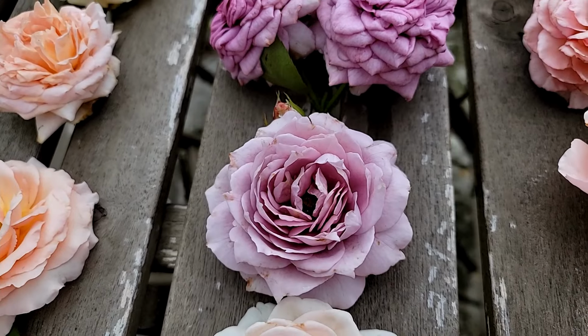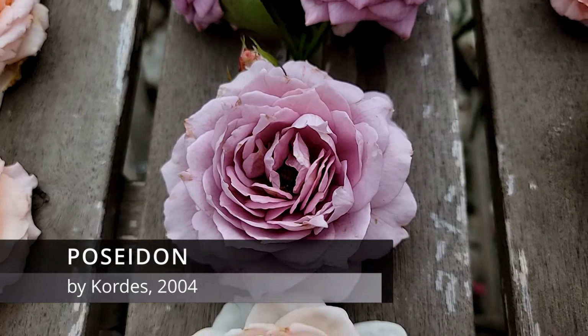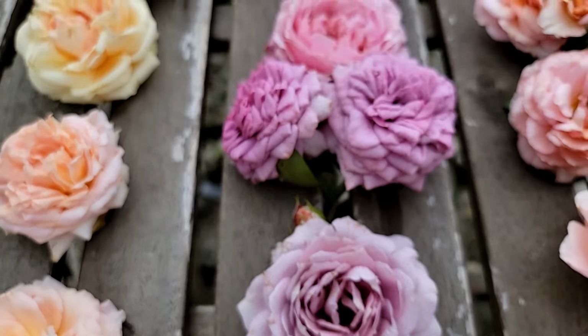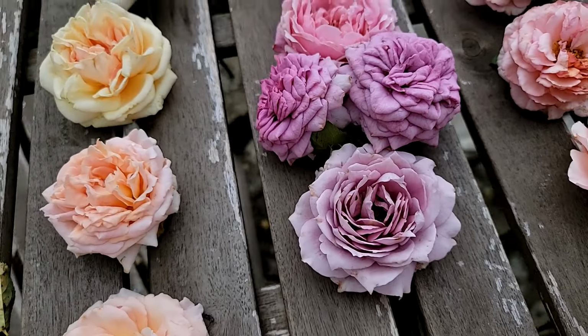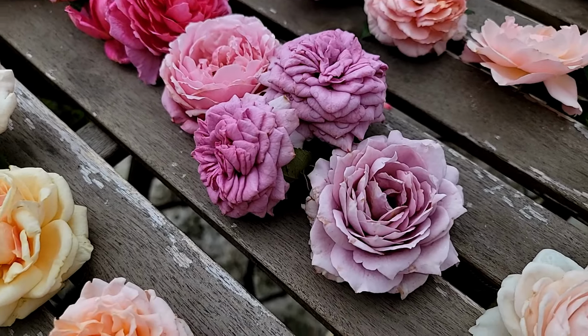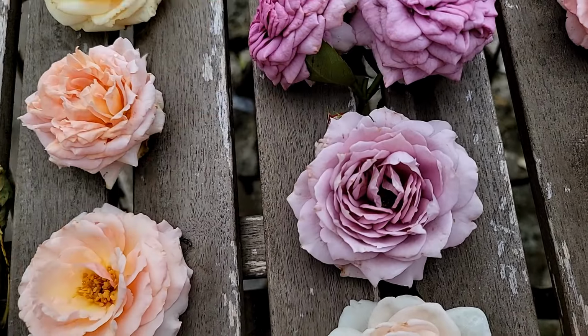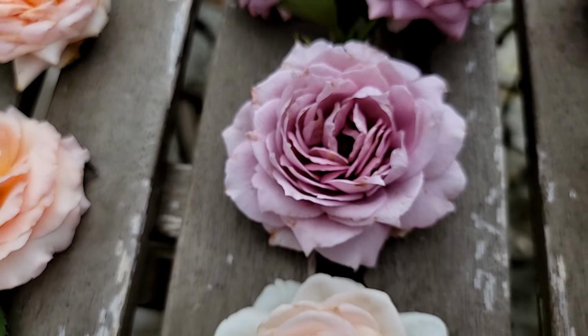And this right here is Poseidon. Poseidon has this very vintage feel about it. Now you can compare Poseidon and Quicksilver right away. You see the difference? Poseidon has this older lavender feeling to it. So I think it's a very beautiful rose, and it also blooms quite a lot.